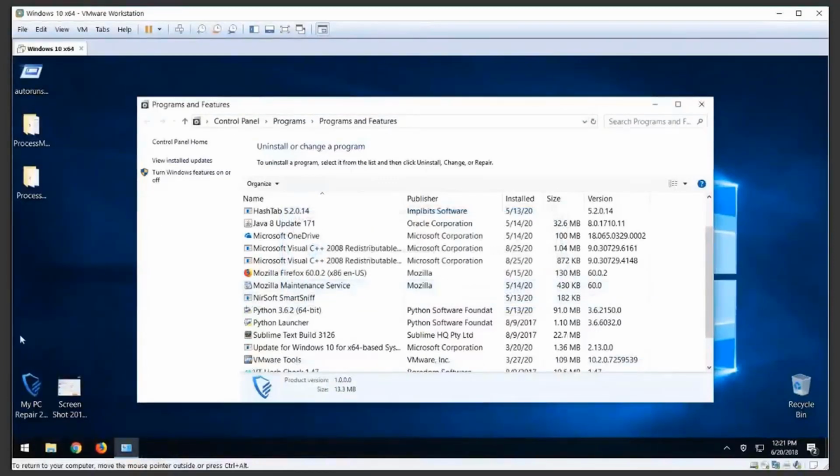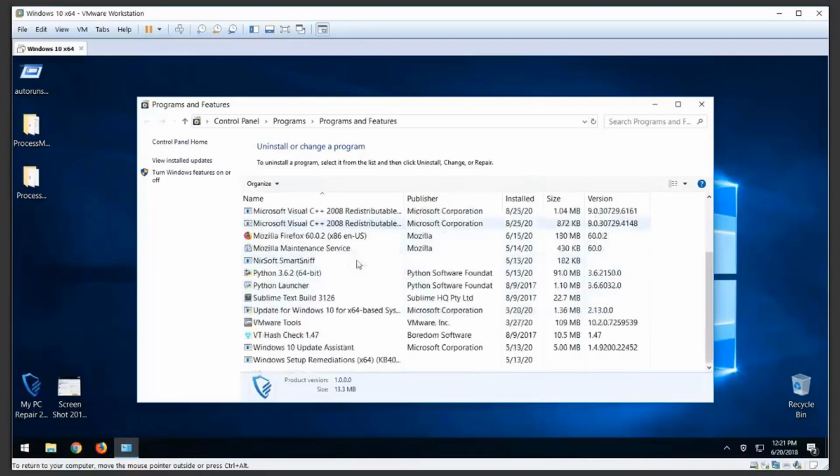It was removed. As you can see, the shortcuts are gone. This one is not a shortcut, it's the installer, which I will show you a bit later because it illustrates how you end up with 2 PUPs in one installer. Okay, this list is now clean.